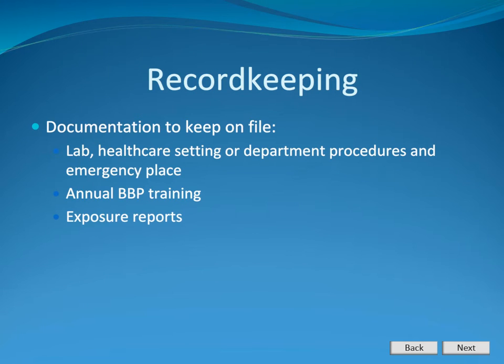There are certain record-keeping requirements through the bloodborne pathogen standards and rules. Be sure that your lab, healthcare setting, or departmental procedures and emergency plans are available. The annual and refresher bloodborne pathogen training will be documented in the university training class database, and exposure reports will be maintained through Environmental Health and Safety and the occupational health program.